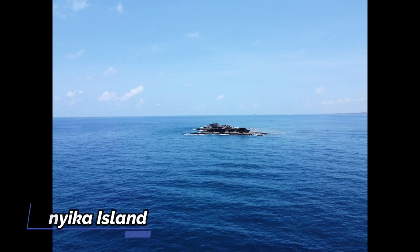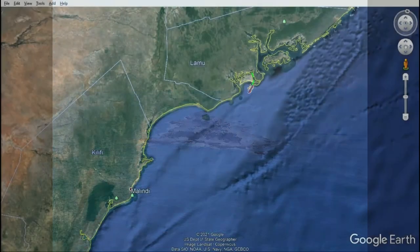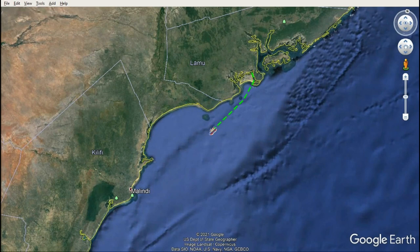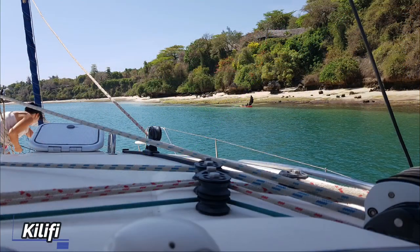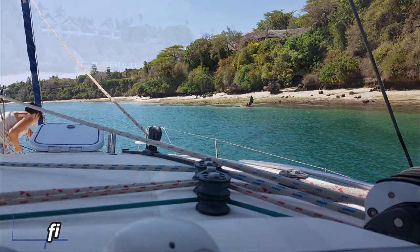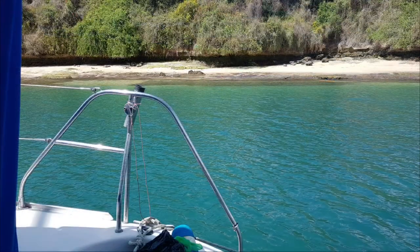10 nautical miles from Lamu, we stopped at Kaniki Island and put up the drone to do some filming. The tides were not right when we got back to Kilifi, so we anchored on the other side of the bridge until high tide was available, which was late that night, and then we moved the boat under the bridge and back to where we normally anchored.